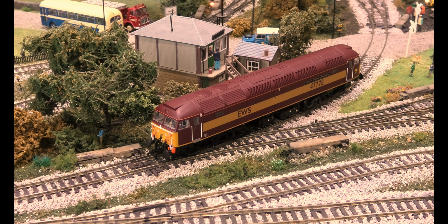Good afternoon. This is Bachmann's Collectors Club, 32817 kilo. It's one of 504 produced, and this is number 444. It is a class 47, the Duke of Edinburgh's award scheme in EWS livery. This particular locomotive entered service on the 5th of March 1965.